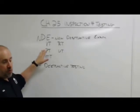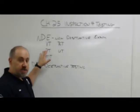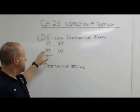Dye penetrant, it's really good at finding cracks on the surface, but it's only good at finding stuff open to the surface. It won't find anything subsurface. So cracks and porosity that are open to the surface, it works great for. Problem with it is it's messy.